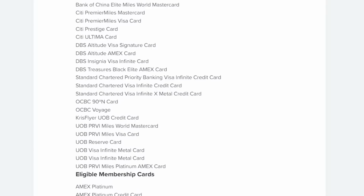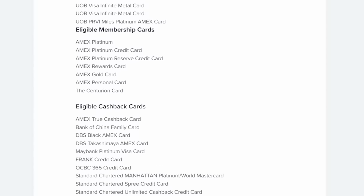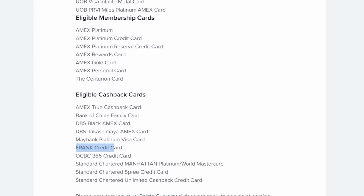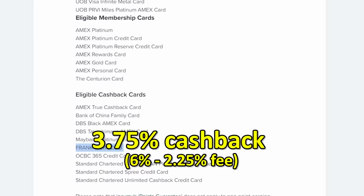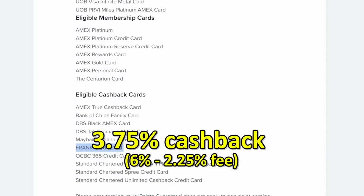The cards that are eligible for rewards are also very similar, with the exception of the OCBC Frank card, which gives a super high 6% cashback, which means that after deducting the 2.25% fee, you will still earn a 3.75% cashback. Amazing! Though, given how high the cashback is, I suspect that this card will be excluding iPayMy soon.